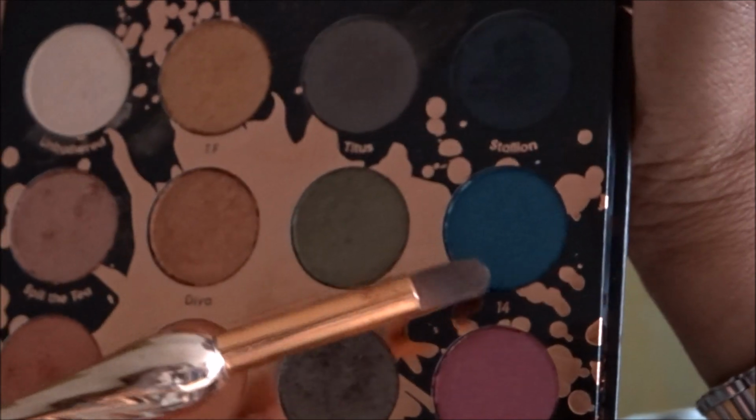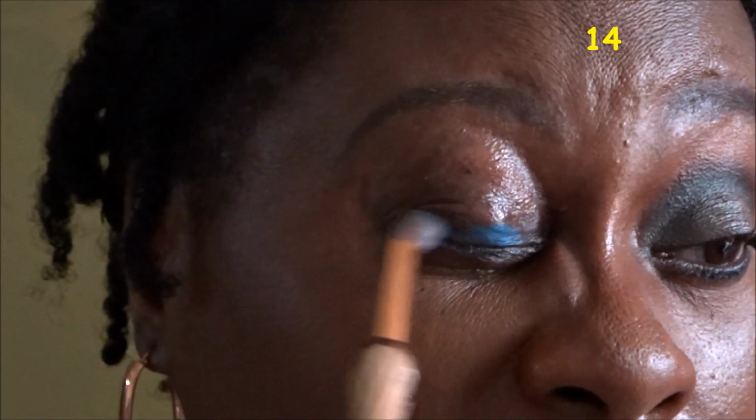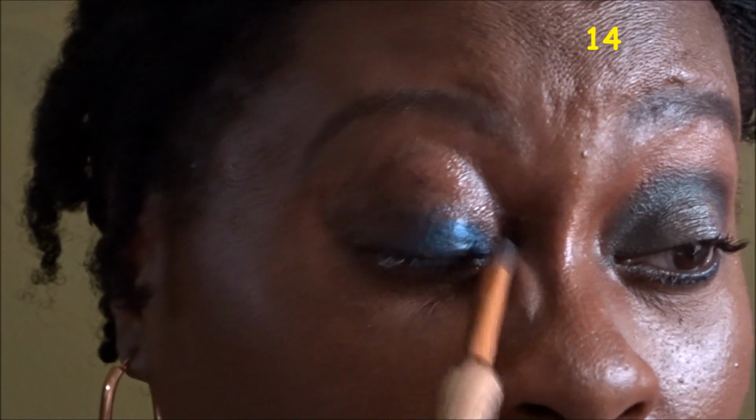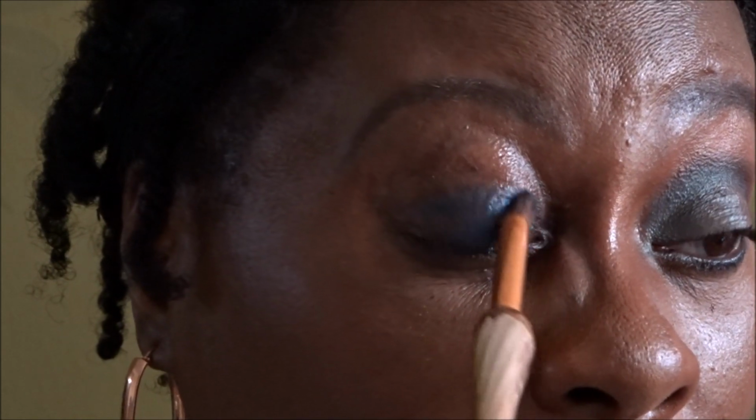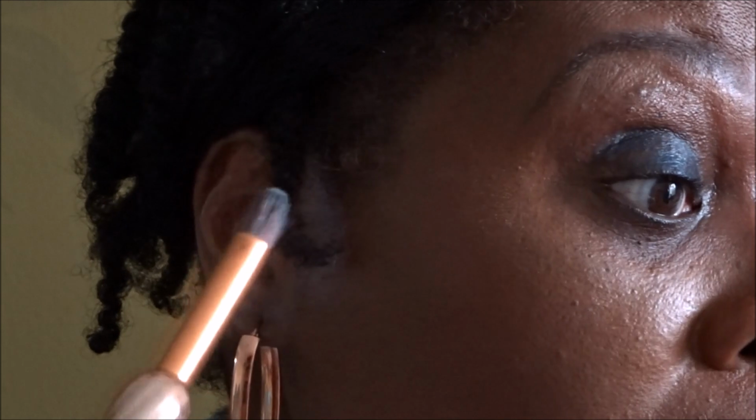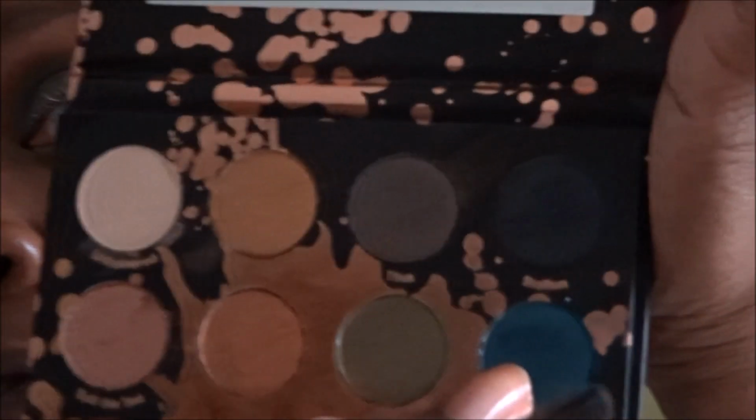Right, next shade down is this blue, and this shade is called 14. Ooh, this is a vibrant blue. Oh wow, look at this colour. Right, so that is a very vibrant blue. That blue is 14, which is this shade here.